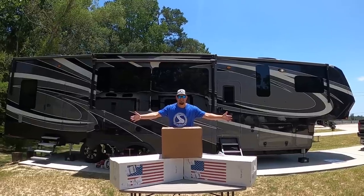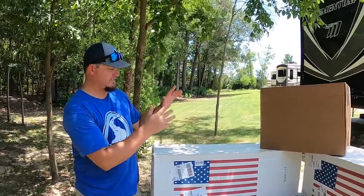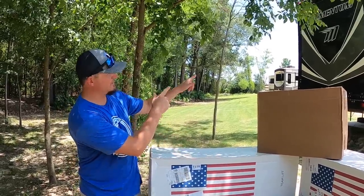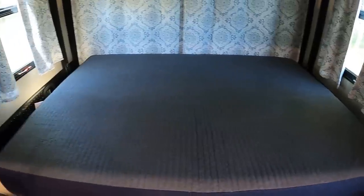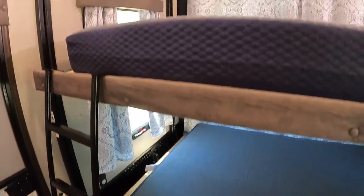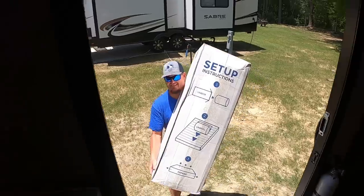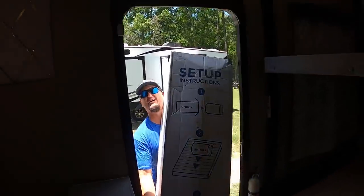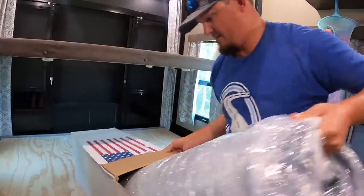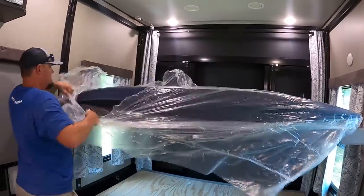Now when Brooklyn Bedding reached out to us and said they wanted to partner with us, it was a no-brainer because we knew the quality and the comfort that their beds provided. We told them we would like a queen-size bed, two of them, one for the top bunk and one for the bottom bunk, so we'd have matching beds in the toy hauler section of our RV. We've had one of these before, so we know how it works. They come rolled up in a box and they're vacuum sealed, and when you unroll it, it spreads out and expands and fills the entire bed space.